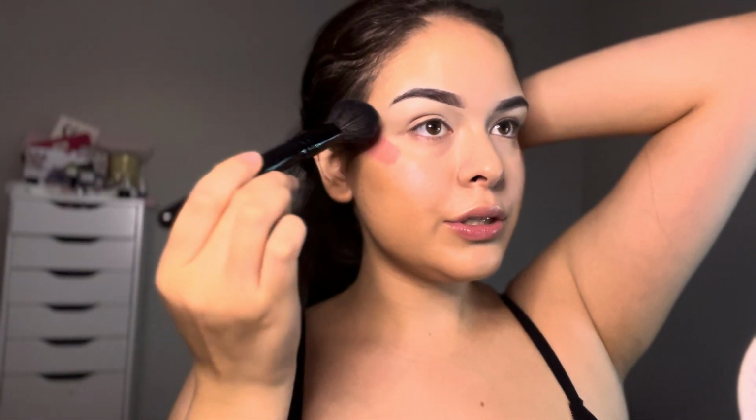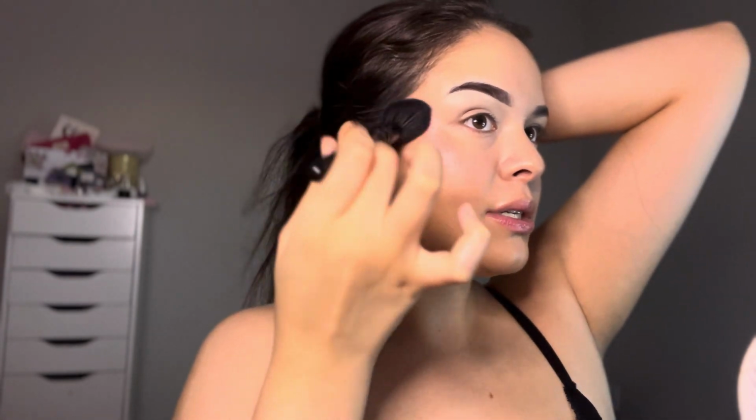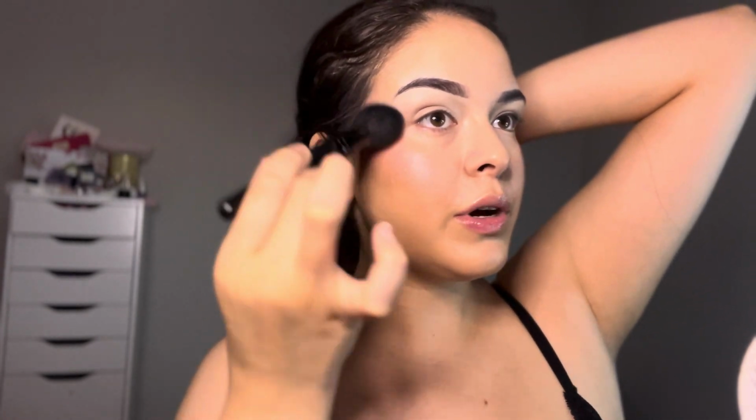Love this blush because it's not as pigmented as most liquid blushes, so it's easier to work with. You can put a lot on and still have it look very natural.